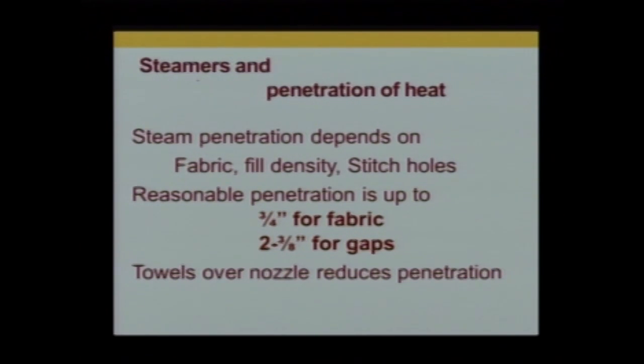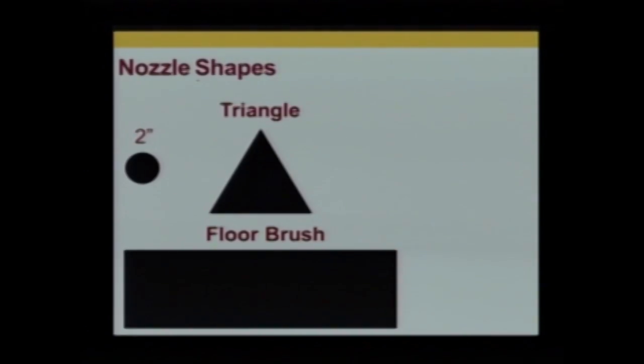Some people recommend putting a towel over the nozzle. They say that that's hotter because if you put this towel over the nozzle and then you hold your hand underneath it, it feels hotter. That actually reduces the penetration of the steam into the fabric. So there shouldn't be any towel over the nozzle. Towels are typically used when you're cleaning because you heat up the surface and the towel helps to wipe things up, but it's not good for bed bug control.